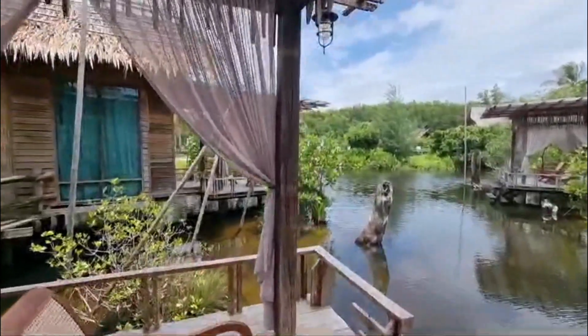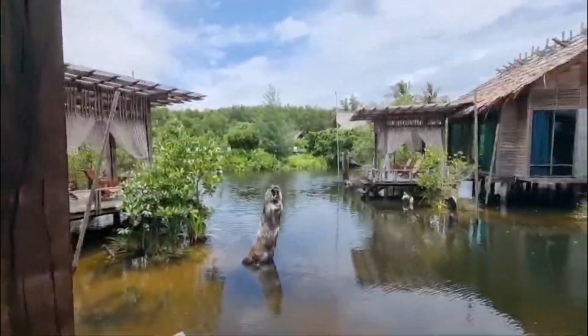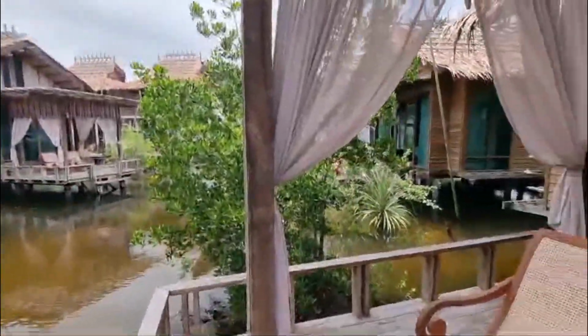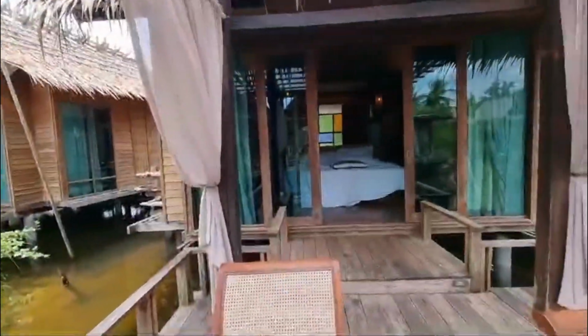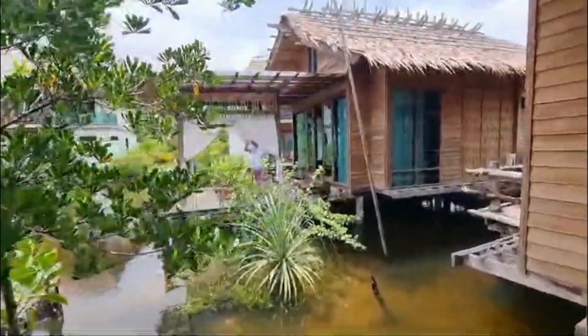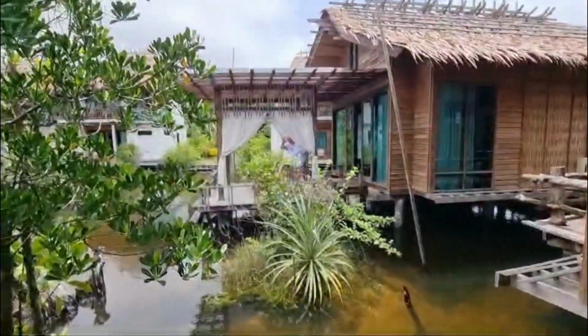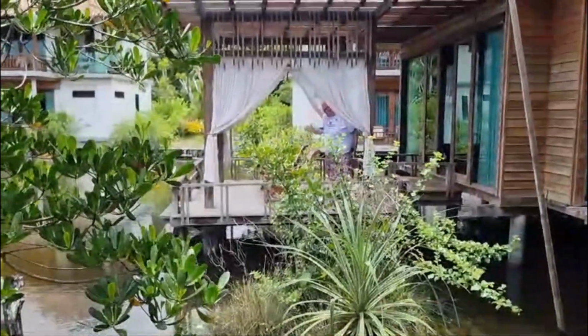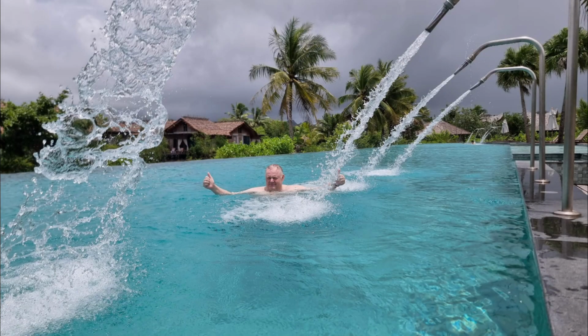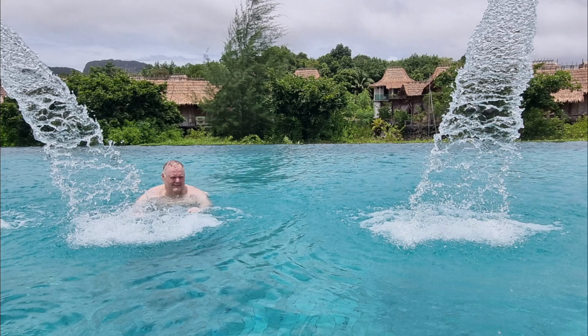And a final look around the apartment before checking out. There's the nightmare neighbor next door. And there's a few images of me.